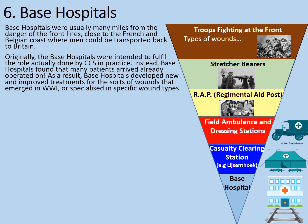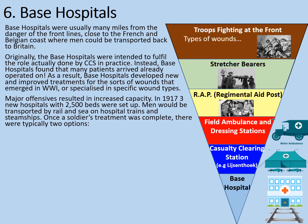As a result, base hospitals developed new and improved treatments for the sorts of wounds that emerged in World War I, or specialised in specific wound types. This was a very efficient way of operating, and meant that medical care was constantly improving. Major offensives resulted in increased capacity. In 1917, 3 new hospitals with 2,500 beds were set up. Men would be transported by rail and sea on hospital trains and steamships.